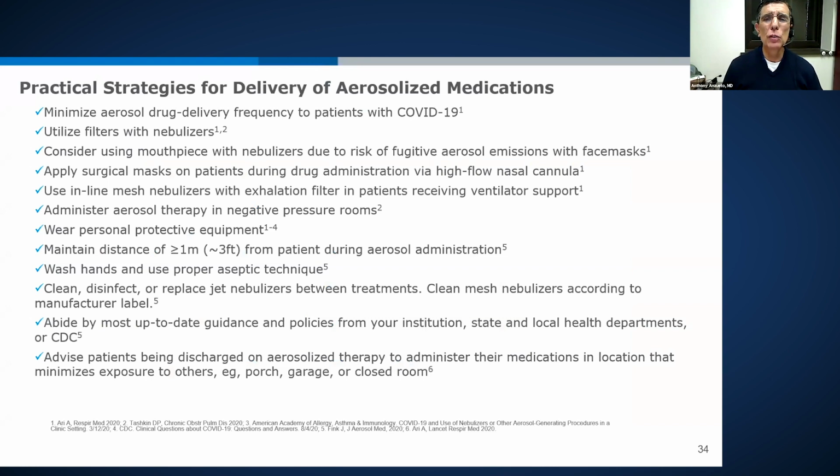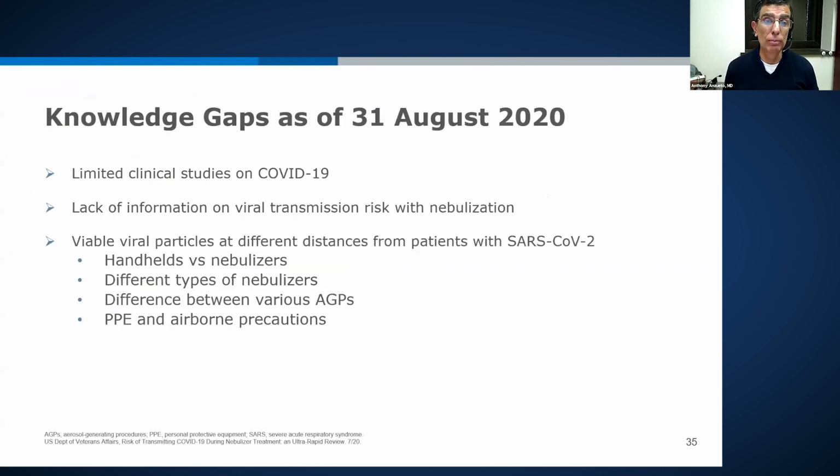Just pay attention to these fugitive aerosol emissions, especially with face masks, and the importance to educate. I tell my patients in their home, although most of my patients have been in quarantine and haven't gone anywhere, to use their nebulized treatments in an open area, in the living room. You can go to the patio, get your medications over there. Within the institutions, we give the nebulized therapies and we try to get all the staff to use PPE protection.